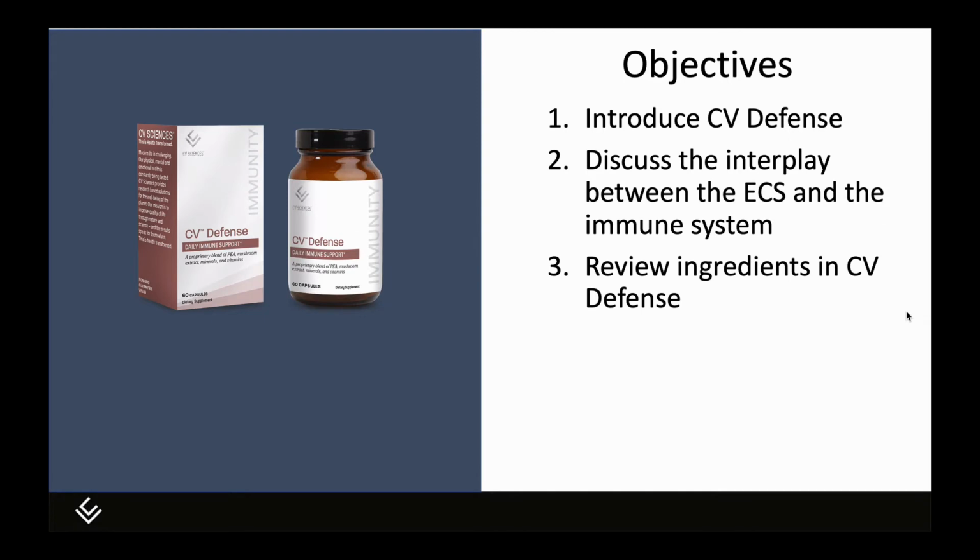Our objectives for today are to introduce CV Defense, to discuss the interplay between the endocannabinoid system and the immune system, and to review the ingredients in CV Defense and just look at some of the scientific literature that supports their inclusion in this formula.